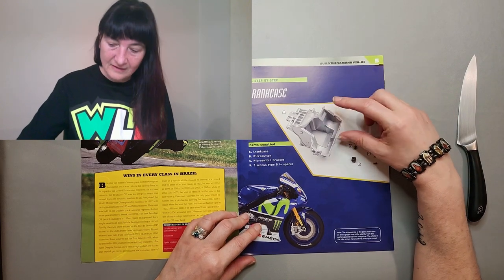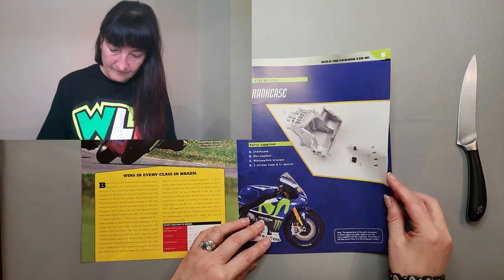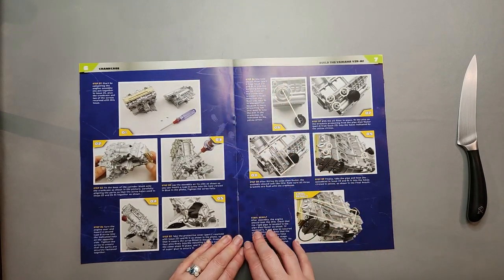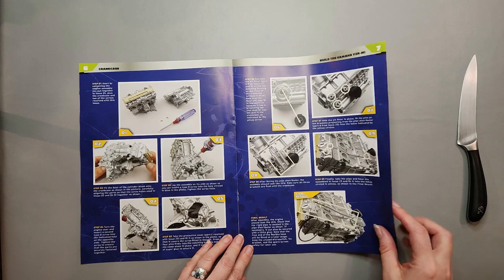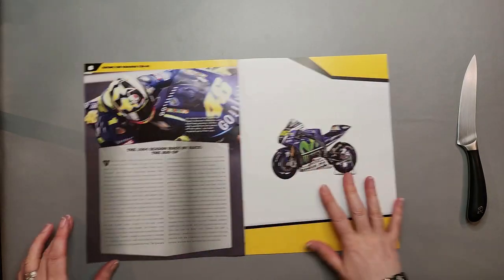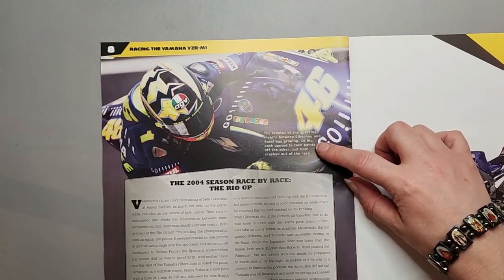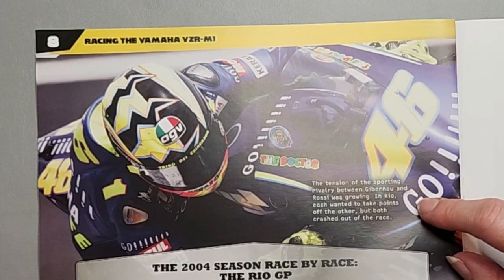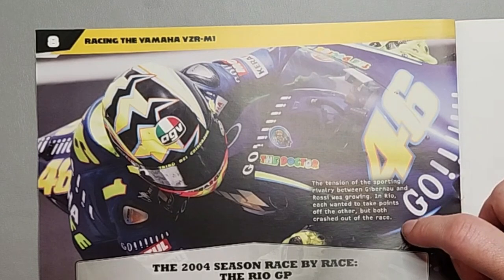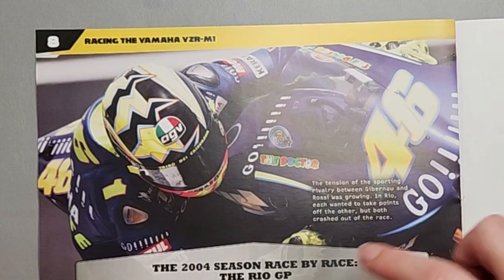That might be the item that's really, really heavy. Okay. And then the assembly. Okay, that's going to be, again, interesting. The tension of the sporting rivalry between Gibernau and Rossi was growing. In Rio, each wanted to take points off the other, but both crashed out of the race. Article is the Rio GP.